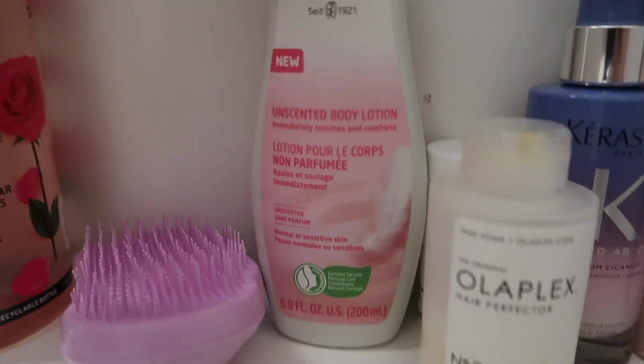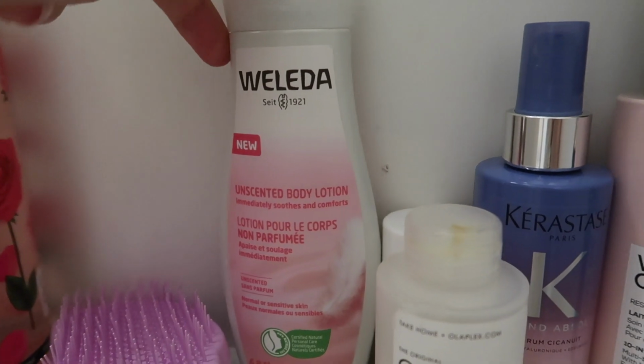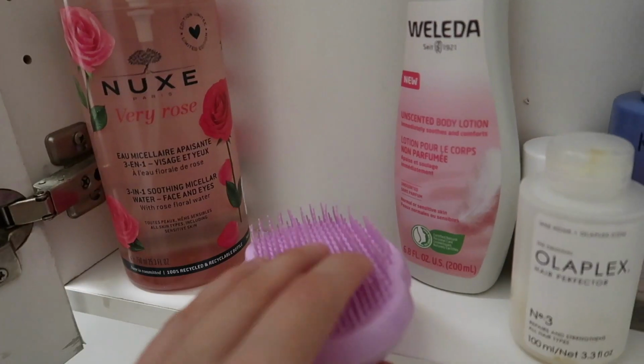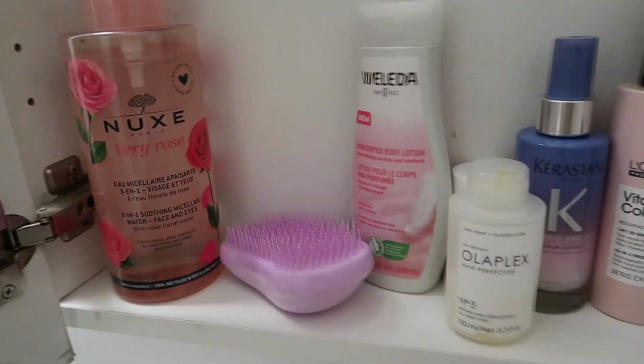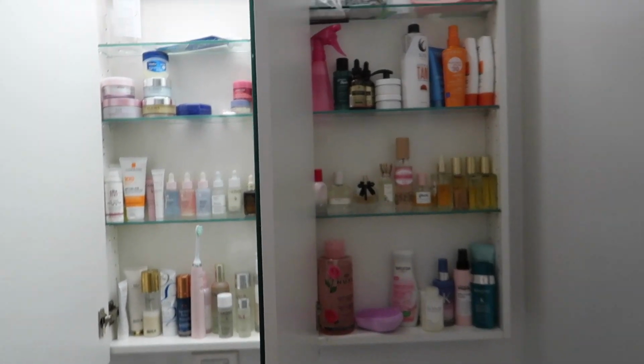This is a body lotion from Weleda. I love this. It's an unscented body lotion. I love that, especially in the winter time. And then a brush. This is just a Tangle Teezer for when my hair is wet out of the shower. That should be everything. Alright, so that is everything.